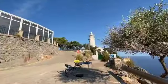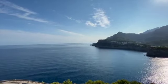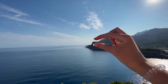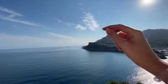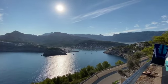Nice. We made it to the top. You can see actually yesterday we were over at the little thing there, Tor Picada. It's actually higher than it looks. It is. Gorgeous.